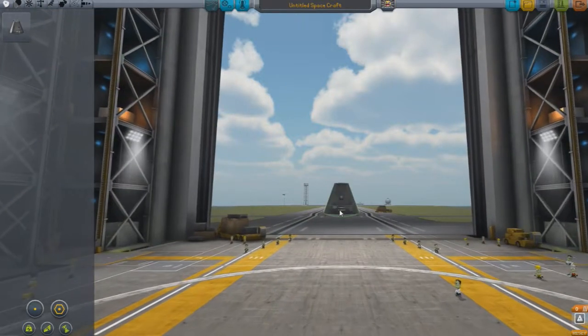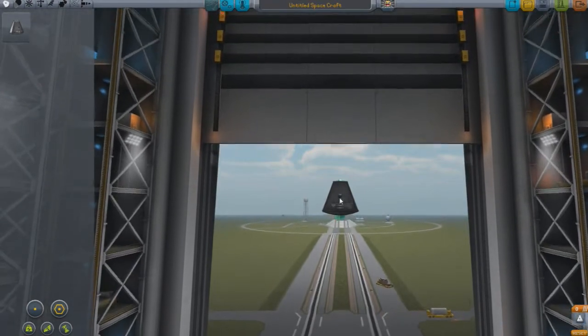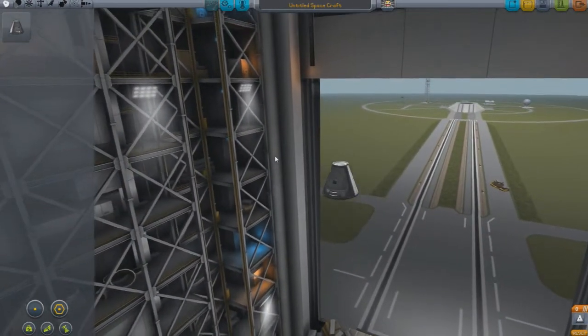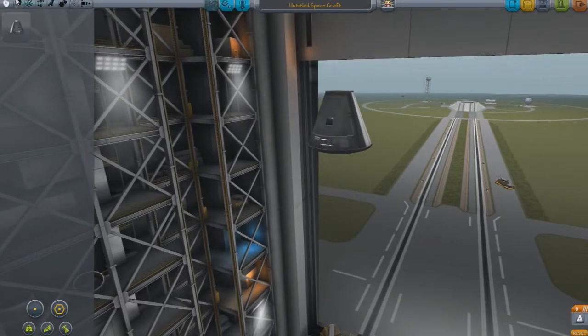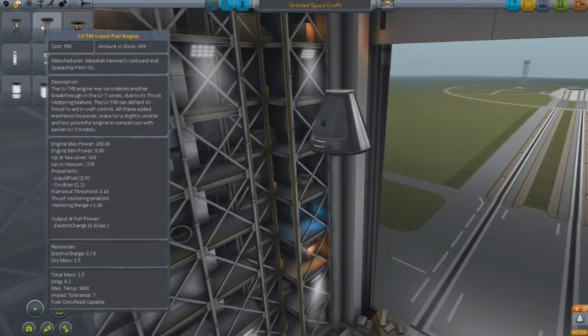So now we're going to make our first spacecraft designed to get to another orbital body. In this episode we're just going to go to the moon because I've taken so long to do the rest of the episode. 10 to 15 minutes, that's my motto. Well, it's not, but whatever.